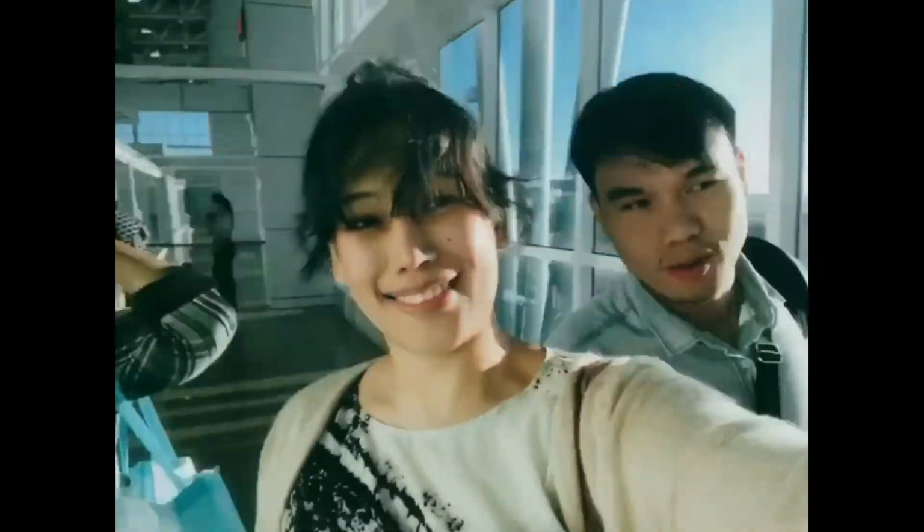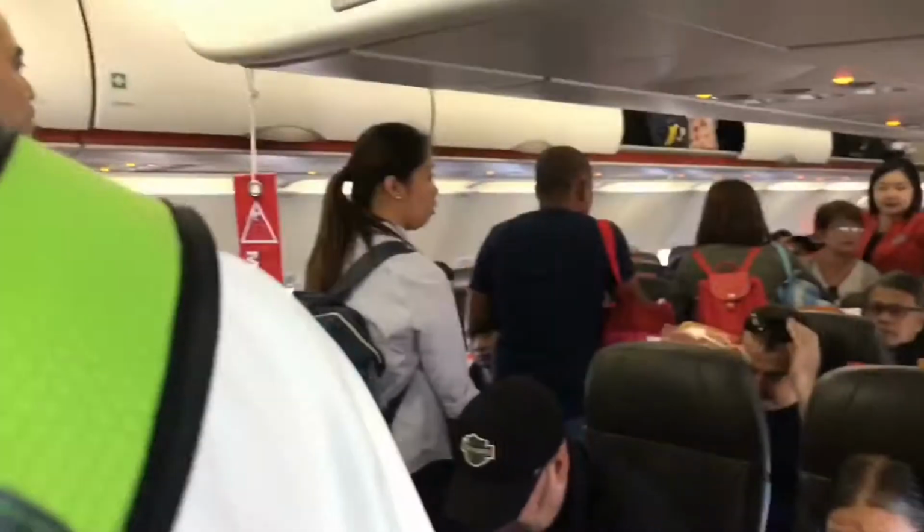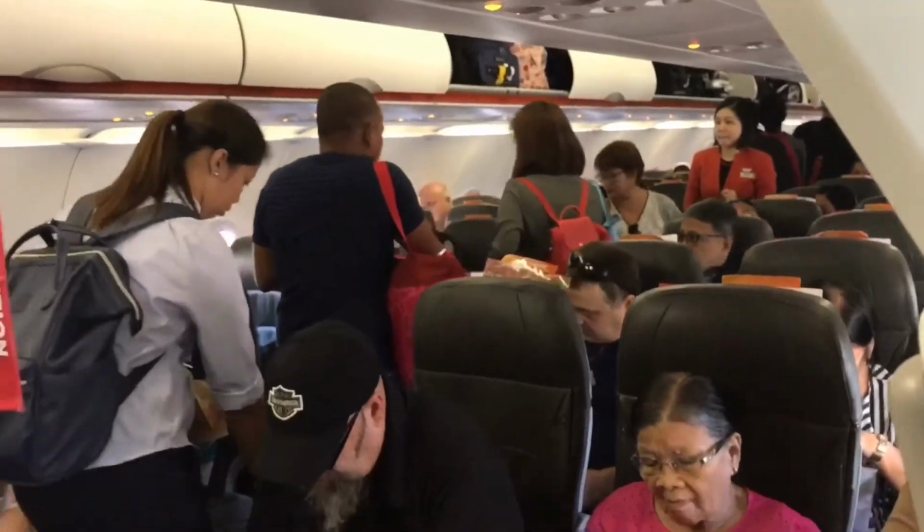Here we are getting on the plane. Well, the plane is nothing really fancy. It's just your standard plane. It's actually quite small compared to the other planes that I've been on. A little bit cramped, but it's okay.